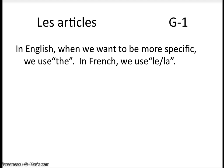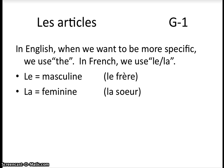In French, we use le, la. Le is your masculine, le frère. La is your feminine, la sœur. And les is your plural, les chiens. So you have le frère, la sœur, and les chiens.